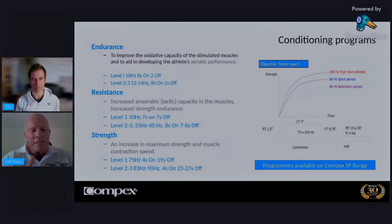So here you'll see that it's a different frequency, but the work to rest times are equal. Now with strength, that's where we're working on those type 2B muscle fibers. They're anaerobic in nature. And you'll see now that we're going to work for a very short period of time, 4 seconds, and then have a much longer recovery time because we have to then go through the Krebs cycle to replace the ATP in the cell.